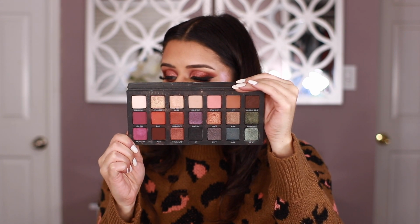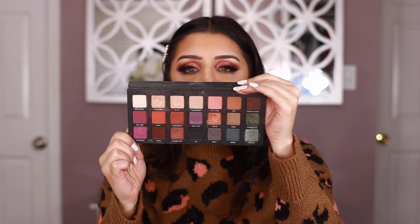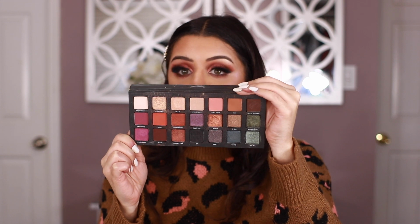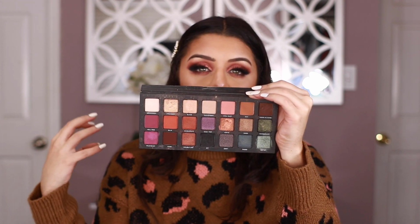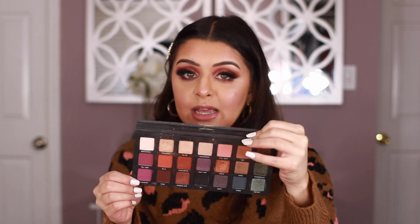If you are someone that doesn't like very bold looks and you just like something a little bit more earthy and more natural, this is the palette for you. It is so good. Also, if you are new to makeup and you don't really know how to pick up a lot of products, if you don't have a lot of time to build it, this will work for you. In like 5 seconds, you'll have a look.